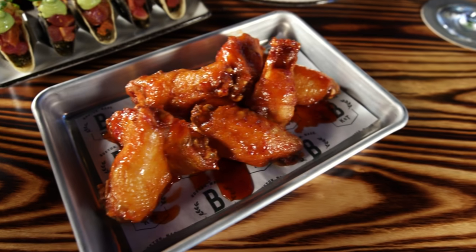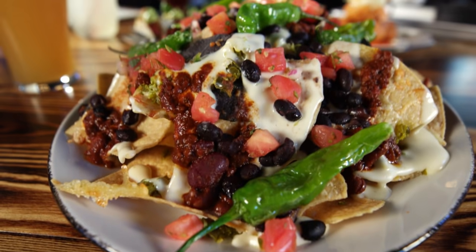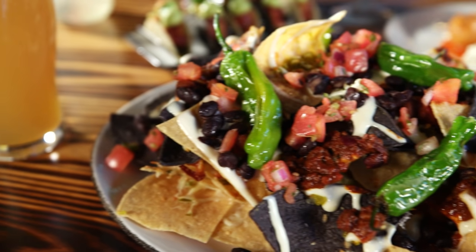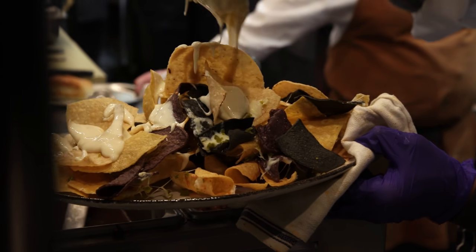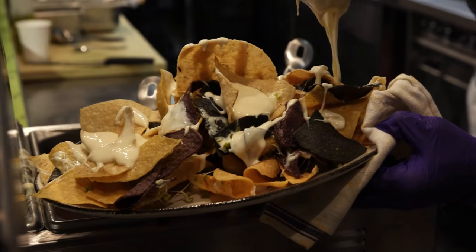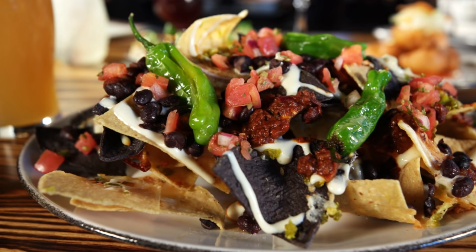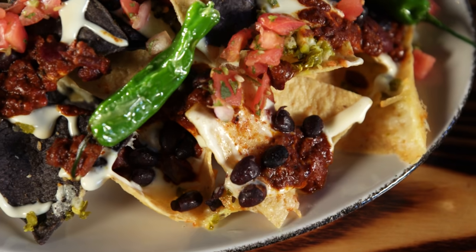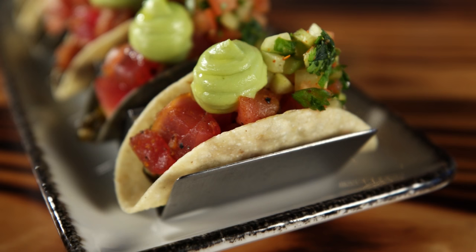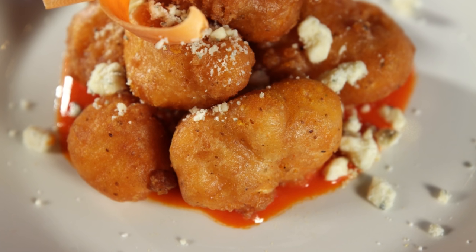There are starters like chicken wings coated in a maple sriracha sauce and a plate of overloaded nachos designed for sharing. They are super popular. We think what makes them really unique is our homemade cheese sauce that we drizzle them with and our smoked chili that we make in-house. And it's just layers and layers of cheese and toppings, and there's no dry chips in the house, which is great. Other appetizers include these adorable tuna tacos and the tongue-tantalizing buffalo cauliflower.